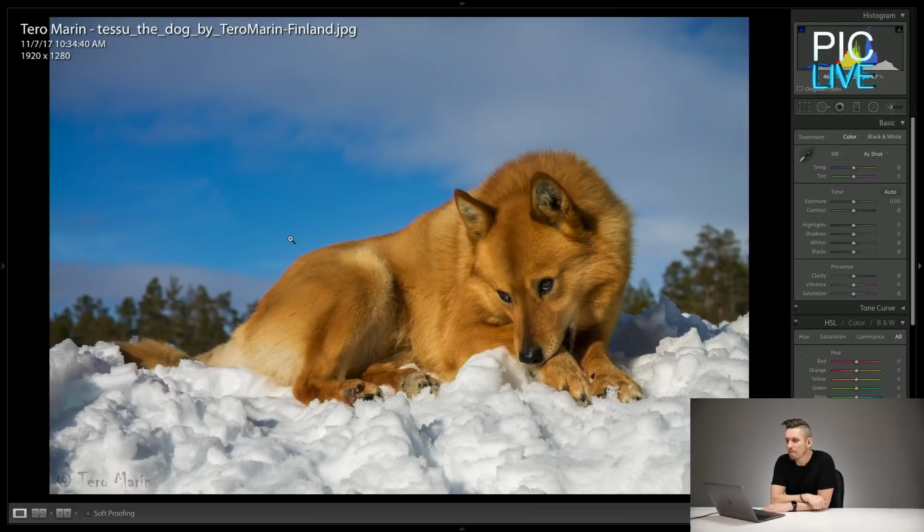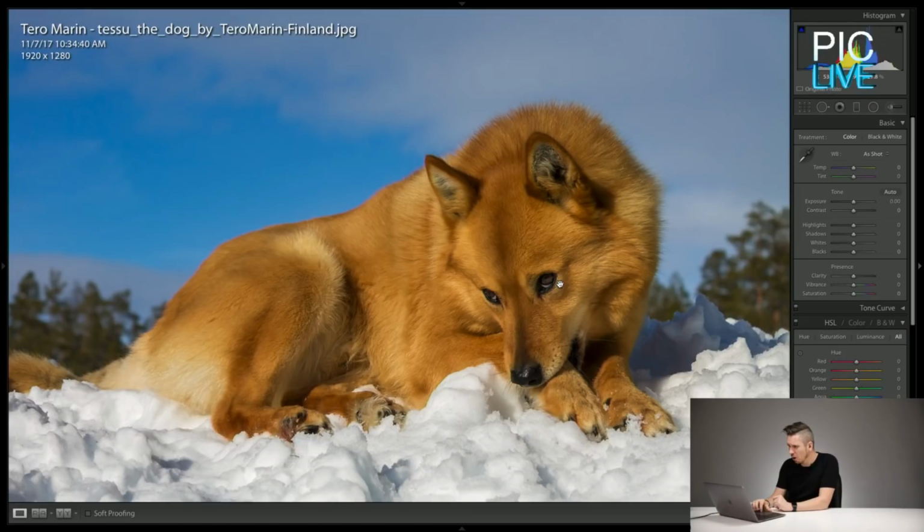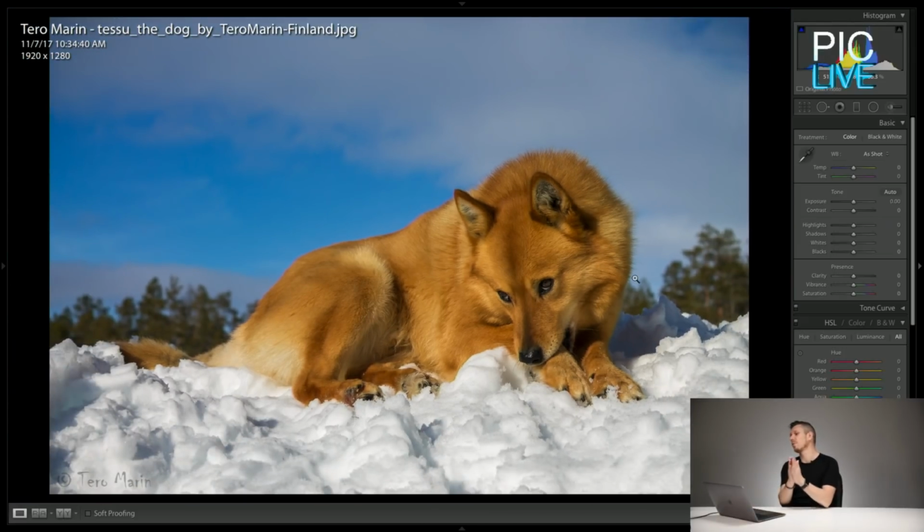Wow, Tero Marin. This is Tessu the dog, shot in Finland. What a beautiful dog you have. The focus is pin sharp. This is a great example of, my guess the dog was just playing, but there's been some thought gone into this. We're low, so we're at the height of the dog itself. We're shooting up towards the sky, which means that over here, at the back of the dog with the hair, we've got that beautiful contrast so that it's lighter behind it and the dog just has that feeling. It's really stepping away from the background.